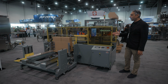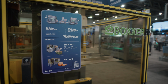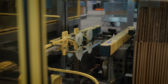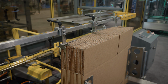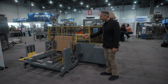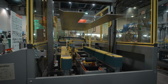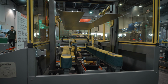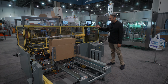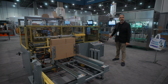Let's go. This is our Boxer T18. We make 3 models that are similar to this: a T12, a T18 like this one, and the TXL. The T18 will do up to 18 boxes per minute. It takes standard RSCs, does a wide range of case sizes. The blanks are loaded on a motorized magazine. It pulls the blank, erects the box, and seals the bottom with tape. It comes standard with leveling pads and casters and the beacon, as well as an auto idler to start and stop the machine when you're going onto an exit conveyor.